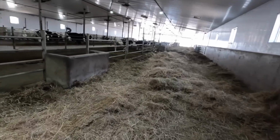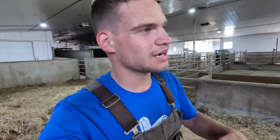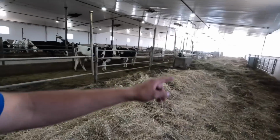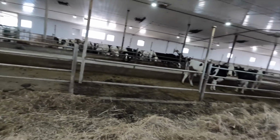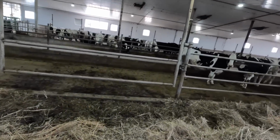Got that canola straw spread out over these straw packs now. I always shake it out and then I leave, put the loader in the shed, and wait for like 15 minutes or something. That allows all the dust in this barn to be pulled through by the tunnel ventilation, and makes it a lot nicer to be in here, because it's pretty dusty if you go in here right away after you shook out all that bedding.